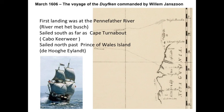So this is where the first landing was made, at what is now the Pennefather River, and it was called River Met Bush. So we have the first bush in Australia. And this bay here, if you can read this, is translated as Fly Bay. So we already have a good description of Australia, bush and flies.